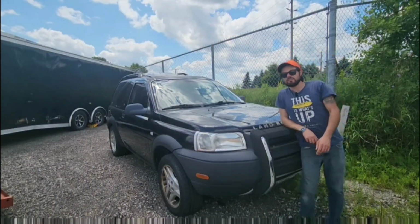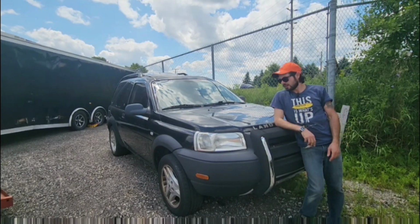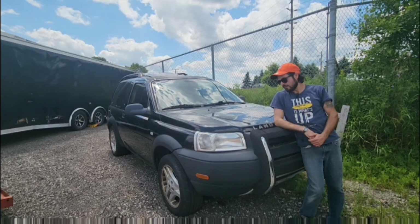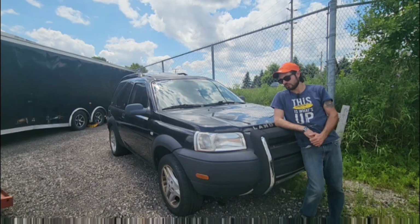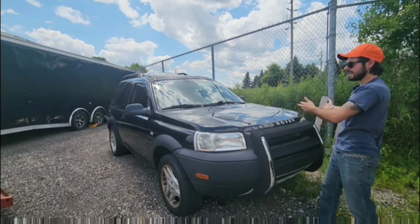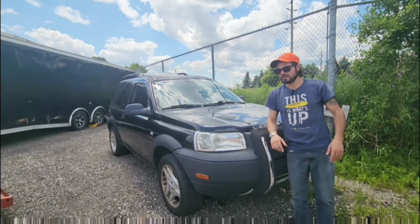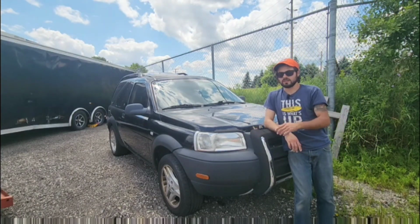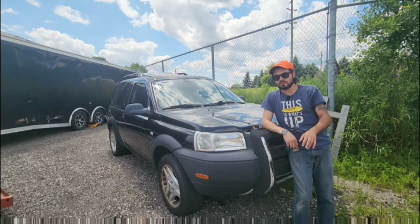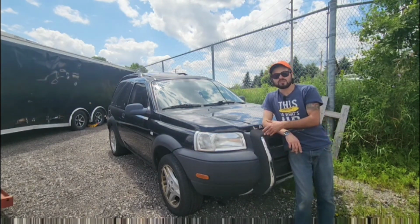So, this just about sums up the walk around of this Land Rover Freelander. I think I'm going to put some work into it. It deserves it. It's a pretty cool and fun truck. It did drive okay too. I'm not able to actually take it around now. I got to move a lot of stuff to get it to go around the yard here, but I think it's worth putting some money in. At least get it to run and drive okay. I don't know if I'll certify it or anything like that, but either way, it's a cool, interesting truck.